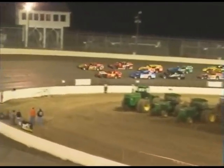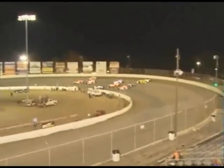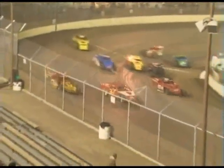We're hitting the modified division now. Here we go. Heat race number 1. Oh, look at Rumble. Van der Reed on the top. Look out, 3 wide down the back. Kenny Wallace moving up. It's lap 1. Watch the 36 car.